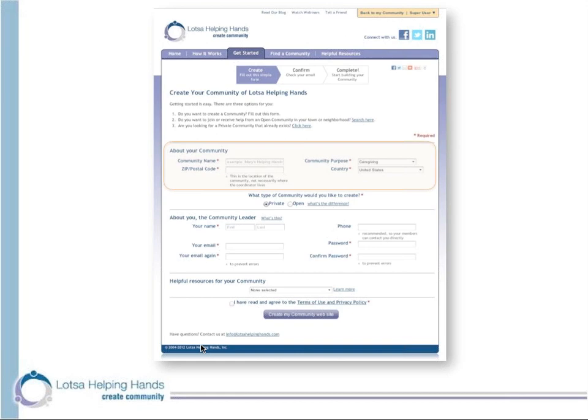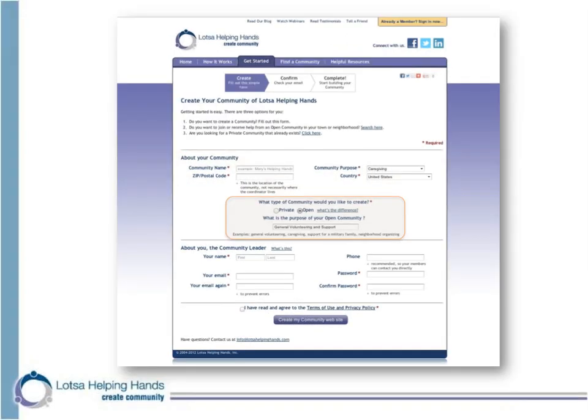So you'll fill in a little bit of information about your community, and it's really important that you click on Open when you're asked what type of community you would like to be creating, because by doing that, you'll allow your community to be searchable via the Lotsa Helping Hands location-based search, which I shared earlier. Now, you can always decide to turn that off if you choose to.